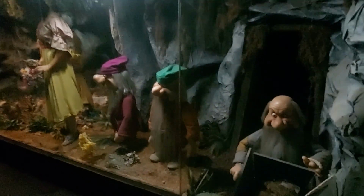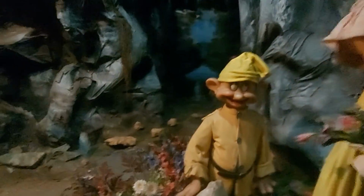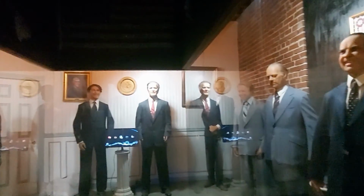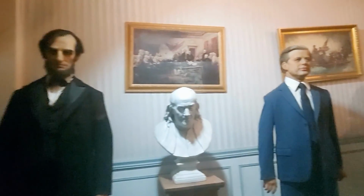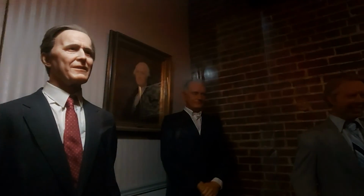I have no idea how old this place is. Some of it's got maybe a 70s vibe to it. Here's the creepiest Snow White and the Seven Dwarfs I've ever seen. This kind of has a 70s, maybe 80s feel, early 80s, and stuff like Washington here. And then there's some kind of more recent presidents. Downstairs they had Obama and Trump as you first walk in. Here's a weird, crazy looking Lincoln. Bush isn't too horrible. Carter's not crazy horrible.